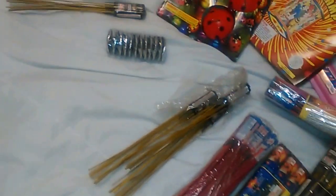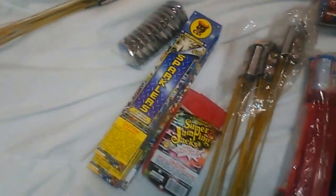Next up, some jumping jacks. Black Cat, made by Black Cat. Let me see here. We got here sparklers, more Black Cat stuff. Another Black Cat jumping jack. Oh, here's something. I'm surprised I haven't used these yet.